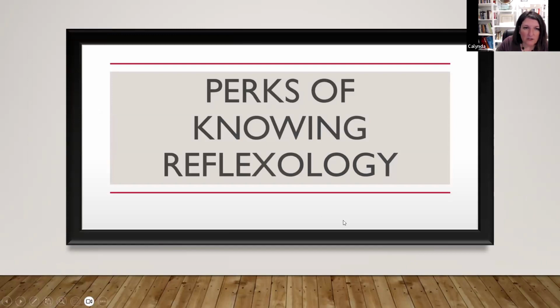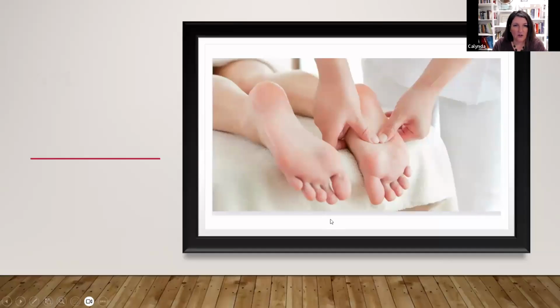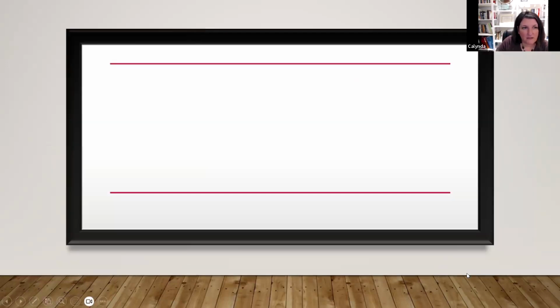Now, what are the perks of knowing reflexology? Well, number one, you can help yourself. So the reflexes in your hands are very similar to the reflexes in the feet. So when you give a treatment, you get a treatment. It's why a lot of people that take reflexology, if they're not feeling good, they seem to heal, because you're stimulating the reflexes in your fingers as you're stimulating the reflexes in their feet. It's really super cool to experience.